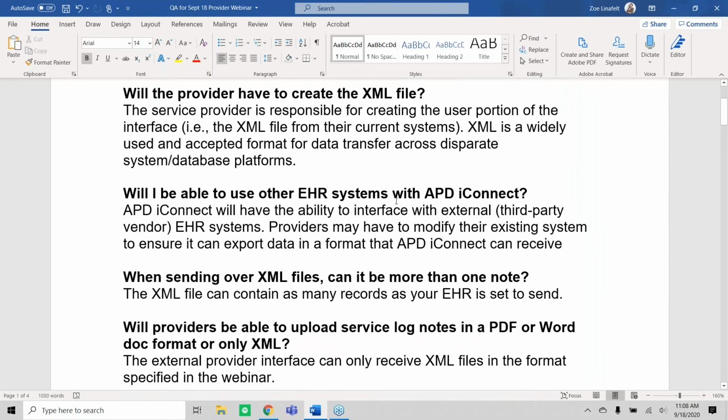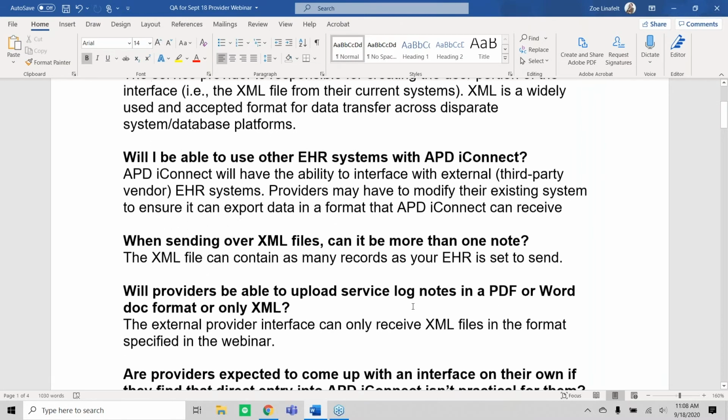Another question, will I be able to use other EHR systems, electronic health record systems, with APD iConnect? APD iConnect will have the ability to interface with external or third-party vendor EHR systems. Providers may have to modify their existing system to ensure it can export data in a format that APD iConnect can receive.